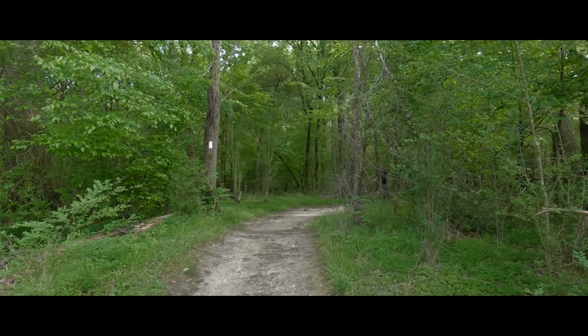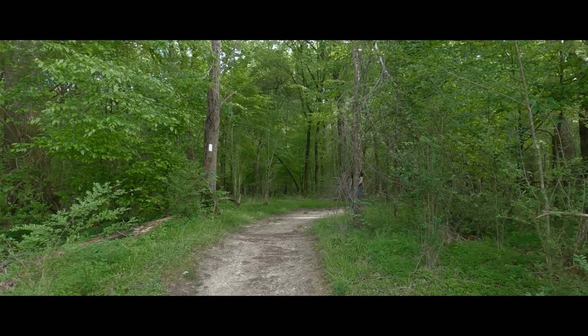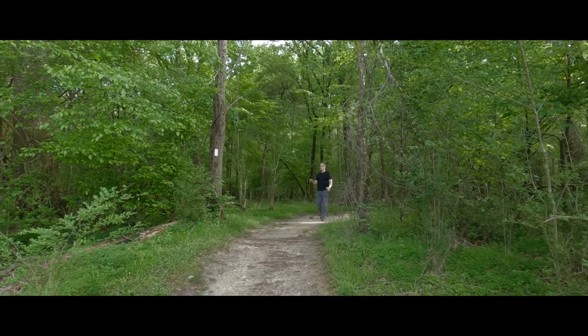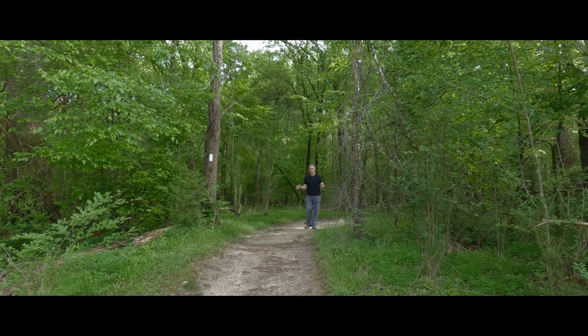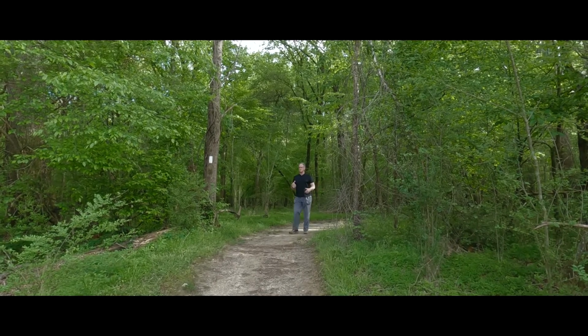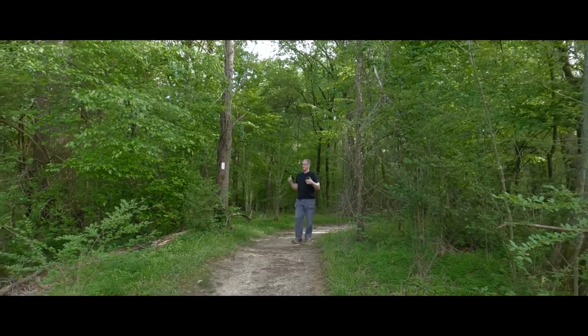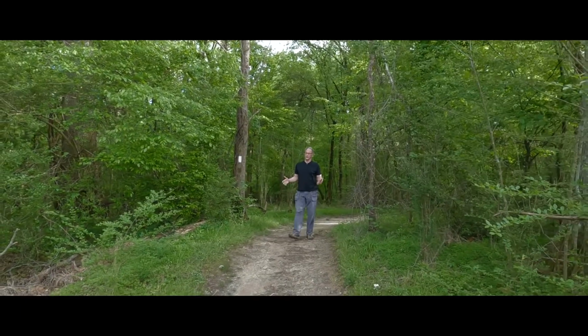I'm out here in Johnson Park, beautiful Collierville, Tennessee. I'll tell you what, folks, anywhere in Tennessee that you can get off the beaten path like this, get out and do it. Wherever your home state is, you have some kind of beaten path. But this is one of my favorites.